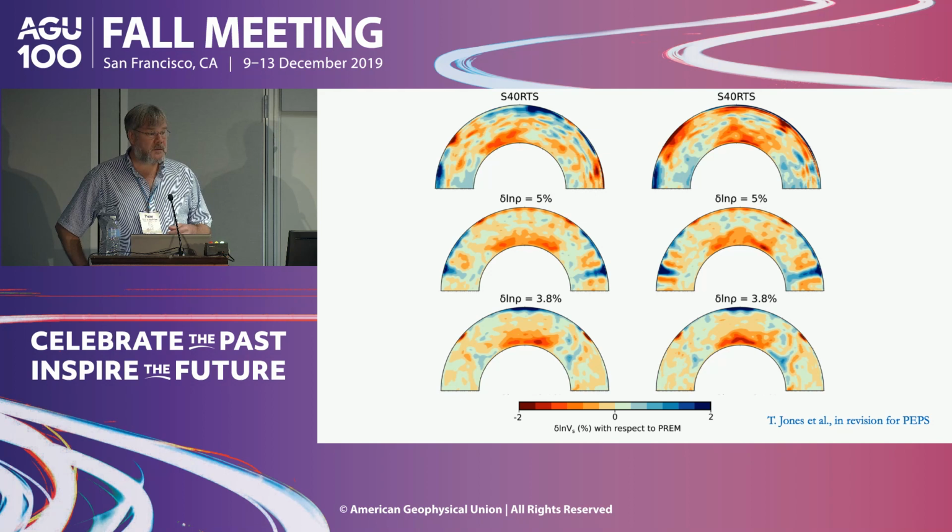I don't suggest that this means that these LLSVPs are purely oceanic crust. It just suggests that they can be made of oceanic crust, but it's likely that there is some form of primordial component in there, as is evidenced from a lot of geochemistry. And so there probably is some sort of mixture between these two. It will be interesting to try to find a quantification of the relative importance of the primordial components and the ocean crust recycling.